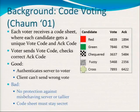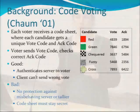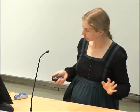So the inspiration for this work comes from code voting, which is an idea by David Chaum that goes back about 10 years. It's really a very simple idea, but it provides a lot of very strong security properties. Very nice. It also has a lot of big gaps that you'll be able to see when I describe it. So the idea is, before the election, each voter gets a code sheet. Each candidate gets a unique vote code and acknowledgement code, and these are different for every different voter.